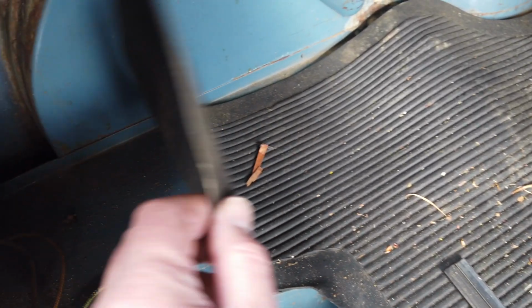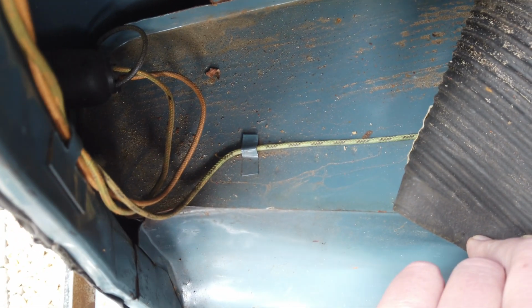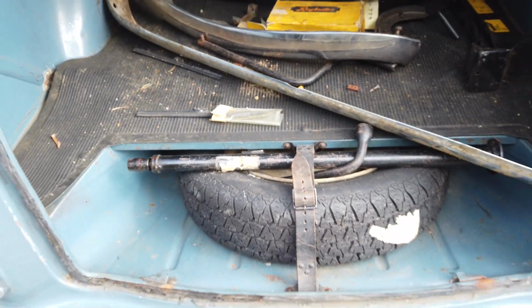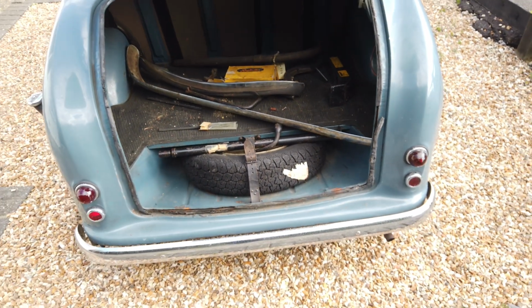But what drew me to this as well, I took it off the trailer. Look how clean everything is, guys. Look at the wiring on the bulb holders. Absolutely mint. I did have a look underneath this car when I was on the trailer. It is rock solid, guys.